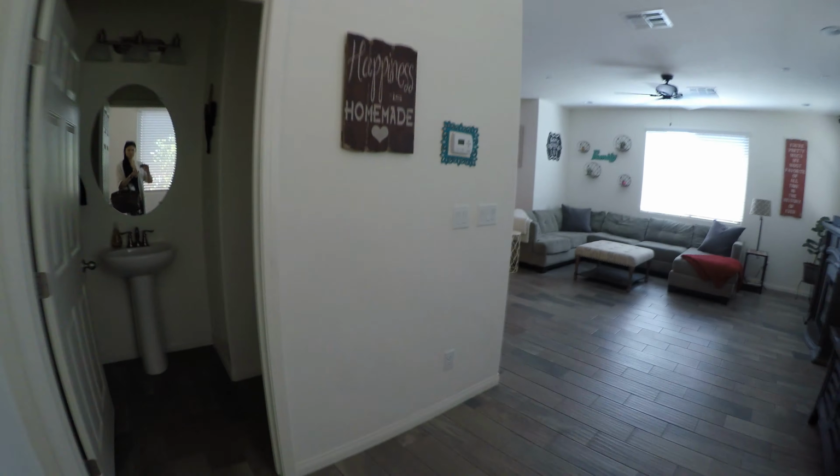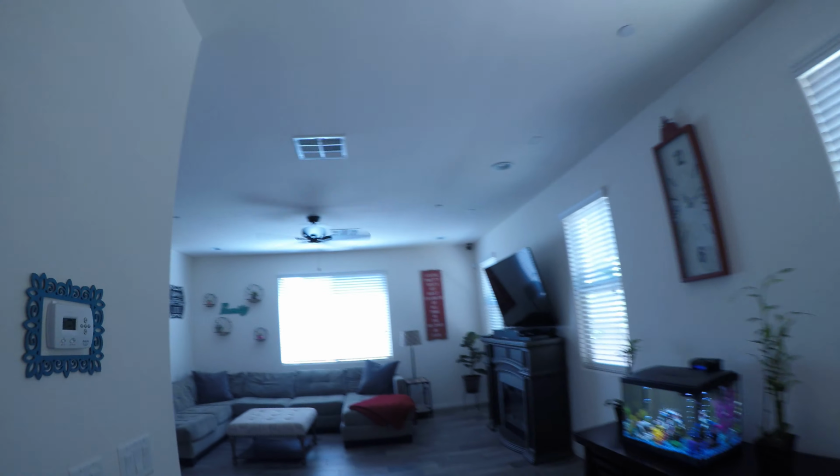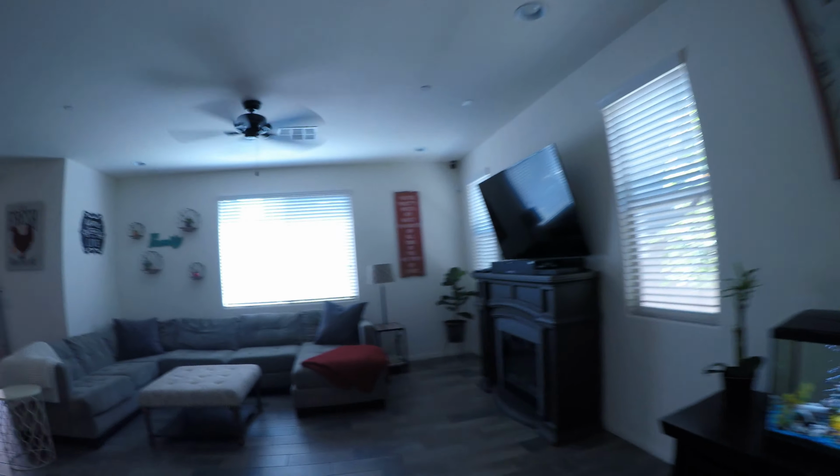And we have a coat closet off the front. I will get the exterior, the front of the house, at the end of the video. This home is in the Cadence community, which our property manager is a very big fan of. We actually have a property with the same floor plan, and it's currently being rented out.